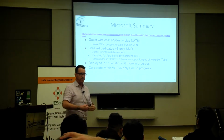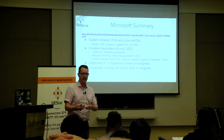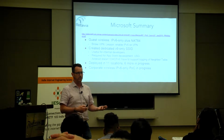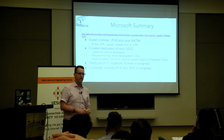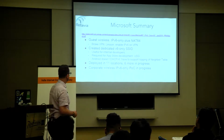So they were used to using DHCP for assigning addresses in their networks, but Android, of course, doesn't support DHCPv6, so they had to do what I was talking about earlier, where they're using router advertisements, letting the devices do SLAAC, and then logging the devices in the neighbor table.